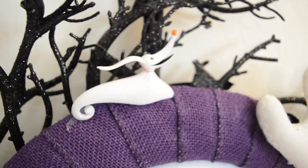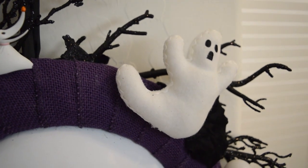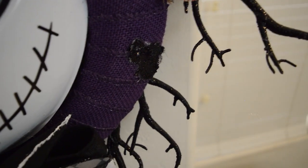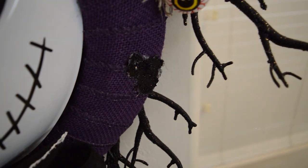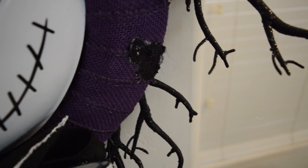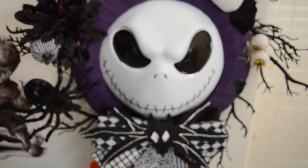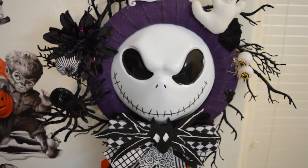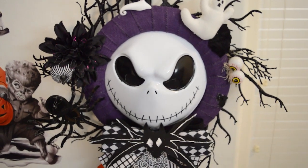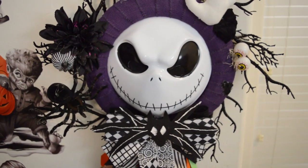Even has a little Zero sitting at the top there, which is really cute. It has a little ghost, although it is missing a piece because we recently moved, and I had to shove this in a tub. It originally had a plastic spider glued right here, but unfortunately that fell off and I couldn't find it, so that's missing. But everything else remained intact, and this is very unique, and obviously no one owns a wreath like this, so I am very, very happy to have it in my background.